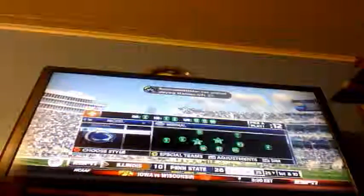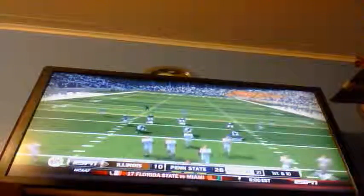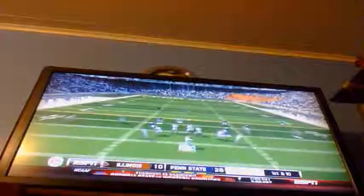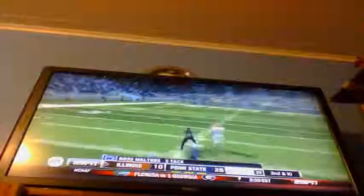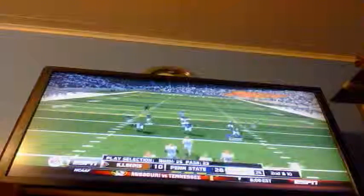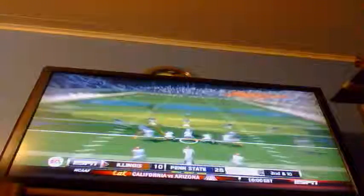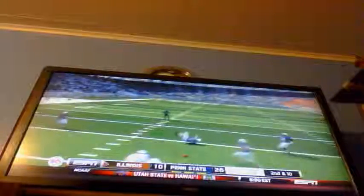That touchdown, that score right there was enough to put this game away. Oh! He was getting there by the time he got there. The ball had just dropped right in front of him. Well, here we go, 2nd down and 10 for Illinois. And it is dropped.